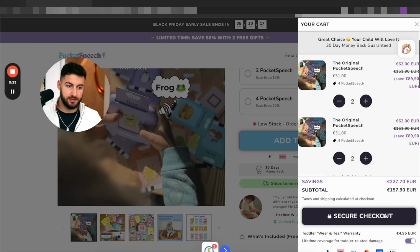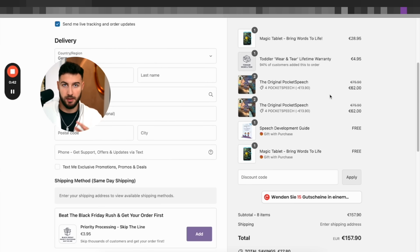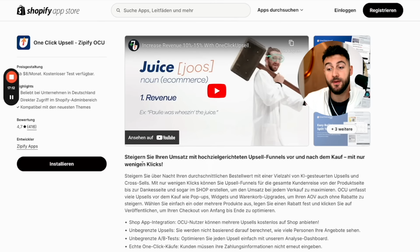And this is just ridiculously valuable, and that's why I'm gonna break down every app we're using, everything we do to make a perfect store, so you can do the same. The very first app I'm gonna show you here is One Click Upsell.